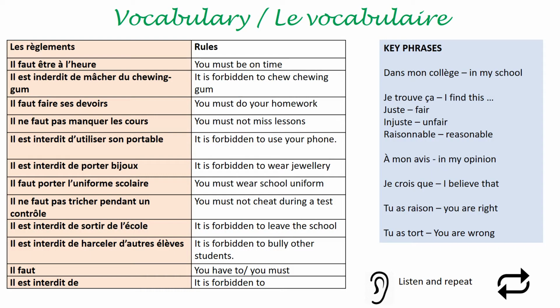Okay, so first we're going to start with some vocabulary. Pause the video to take a look at the key phrases in the blue box to help you expand your vocabulary. In terms of a call and response, a listen and repeat, what I'm going to do is just say the end of the phrase, the action that you are not allowed to do, or what you have to do, just so it's a bit quicker. And then at the bottom, I will tell you how to pronounce the start of the phrase. So, let's begin.